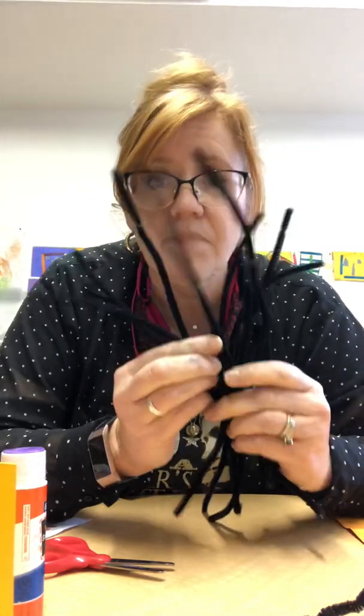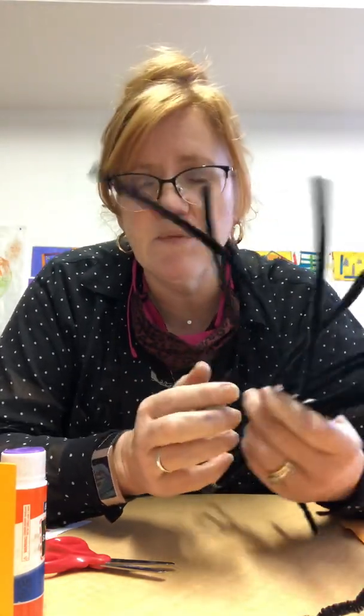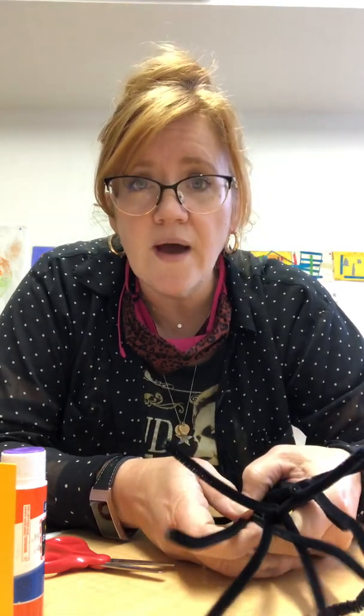And the last thing you could do is you could make your own mobile. And if you want to make your own mobile, you would want some pipe cleaners, and you could use any color pipe cleaners, or string, or yarn, or you could use wire if you're with your grown-ups, florist wire, any kind of bendable wire.